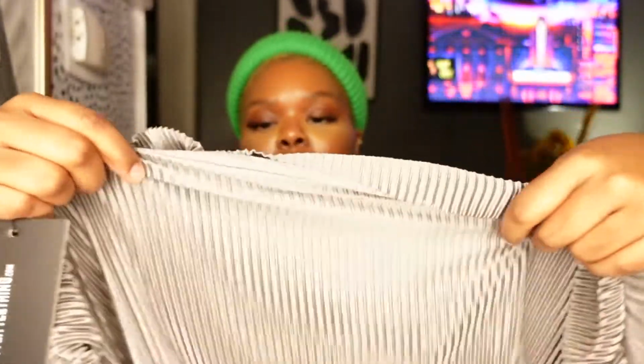And it kind of just cuffs. I'd say on me, I am 5'10". I might as well say I'm probably 5'10" at this point. On me, it stops when I put it on, like right above my belly button, which doesn't bother me because I plan on wearing this top with other things other than the bottoms that it came with. So I plan on wearing it with like denim and things like that.